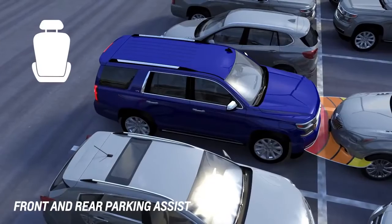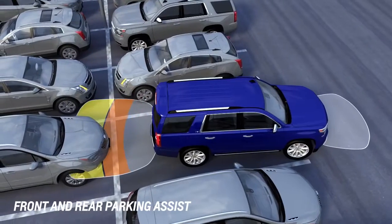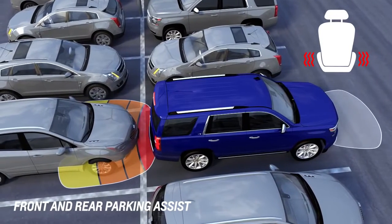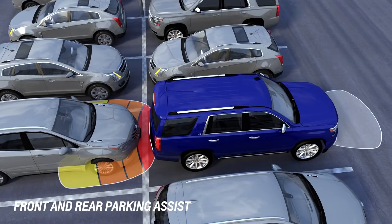The Front Parking Assist, Rear Parking Assist, and the Backing Warning used with the Rear Automatic Braking system pulse on both sides of the seat when a potential collision situation is detected under low speeds.